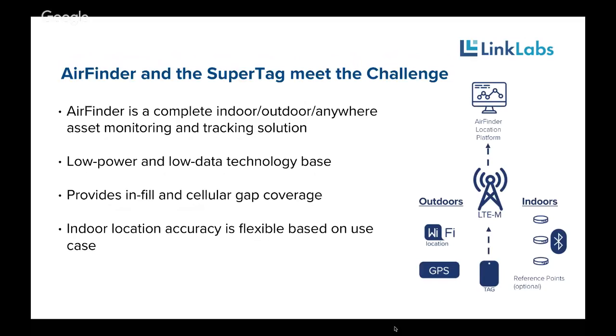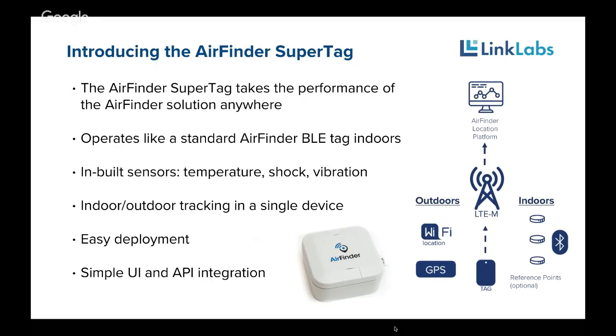Exactly. So that's AirFinder. And then, what's the Super Tag? An indoor system looks like this. The Bluetooth tags are how we do indoor tracking. But then we have designed a new solution that brings 4 different radio technologies together to do indoor-outdoor tracking. Inside, the Super Tag works just like any other Bluetooth device. It's listening for our access points and reference points, running its location algorithm, and it's very power efficient. It's running as power efficiently as a regular Bluetooth device would, and it talks through our access points via Bluetooth.